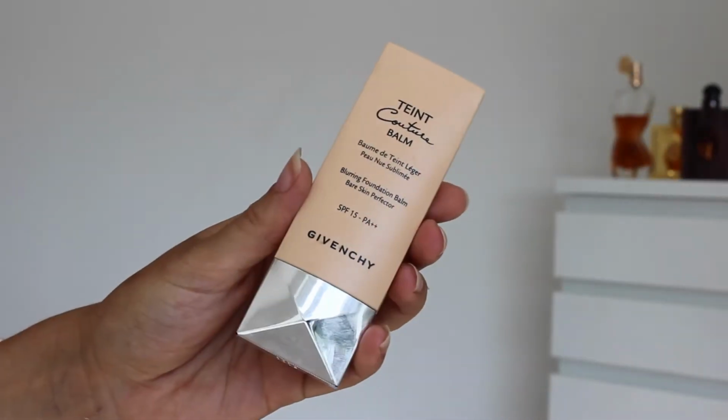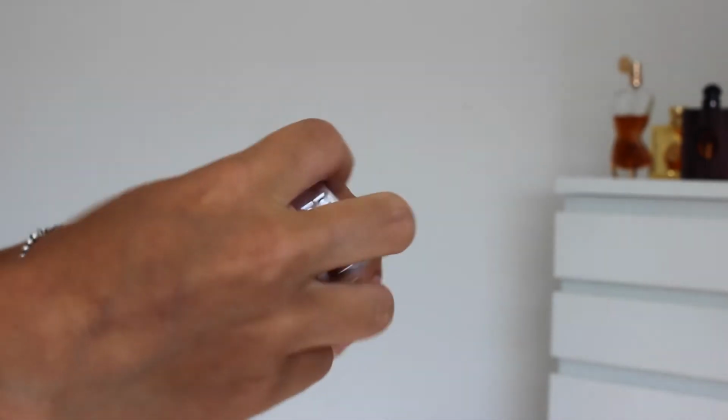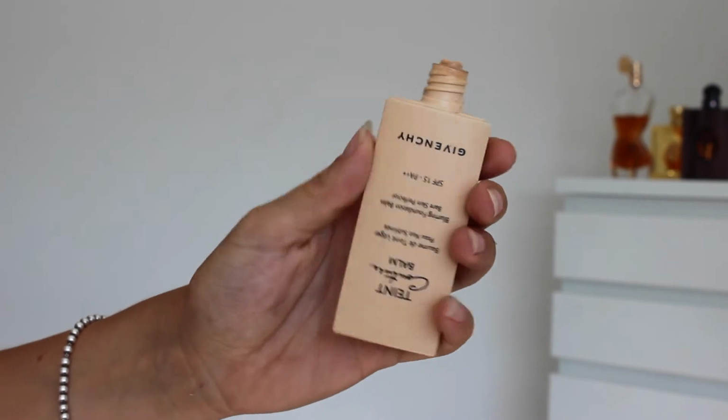The last Givenchy product I'm going to talk about is the Givenchy Teint Couture Balm, and I've had this in my beauty collection for some time now, but I find I always gravitate towards a bit of a lighter base, especially in the daytime in summer. And when I was going away, I thought, what should I take for day wear, or if I'm going to the beach and I just want a little bit of coverage? I saw this and I thought yes, and as soon as I popped it on, I was thinking, why haven't I used this in some time?